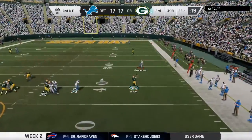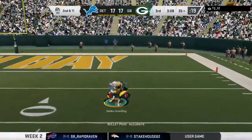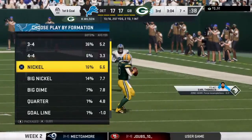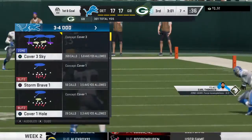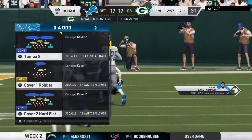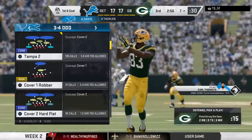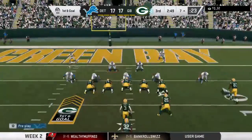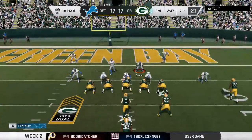Wilson eluding the pressure right. Got an open man. It's Valdez-Scantling. And finally, down he goes as they work it inside the 10 to the 7. That one nearly 30 yards, 29 officially. First and goal. Mike, number 53. Mike, 53. Check.